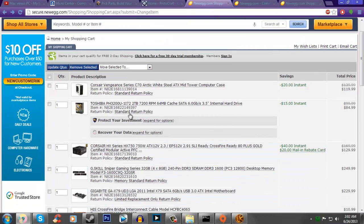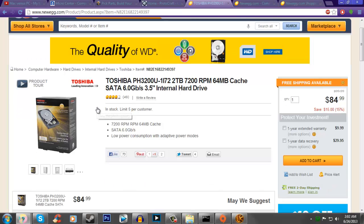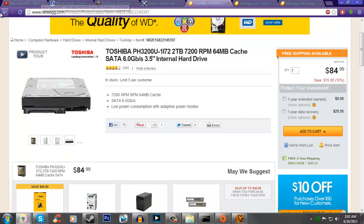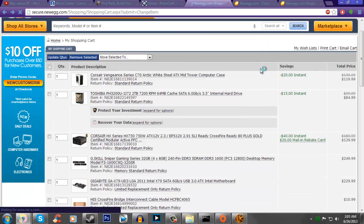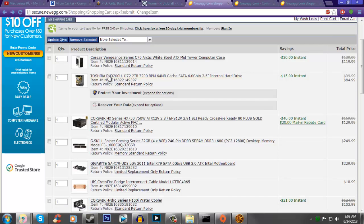Okay, and for a hard drive, I went with a Toshiba 2 terabyte 7200 RPM. Like I said, I had to go SATA 6 because they don't offer SATA 3. I can't believe they're putting SATA 3 in these new Mac systems. So that was only $84. Let's see. And I didn't put the best of the best parts in because I know that they're just putting, like, random stock parts. So I think I kind of picked the midway price point for all these parts, without going too crazy.